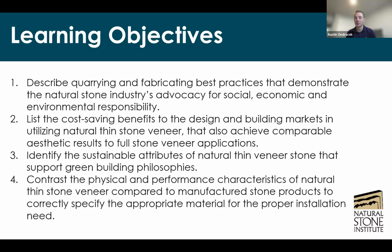We'll talk about sustainability attributes of natural stone thin veneer that really promote and support green building philosophies. And then we'll contrast the physical and performance characteristics of natural stone thin veneer compared to that of some other manufactured products, so that you can correctly specify the appropriate material for proper installation and need.